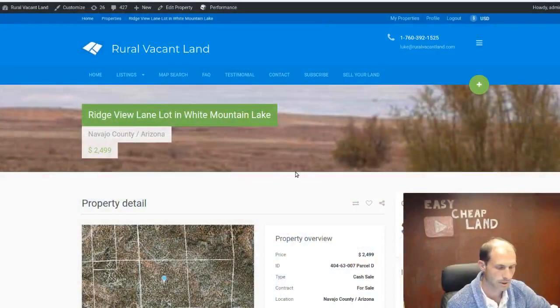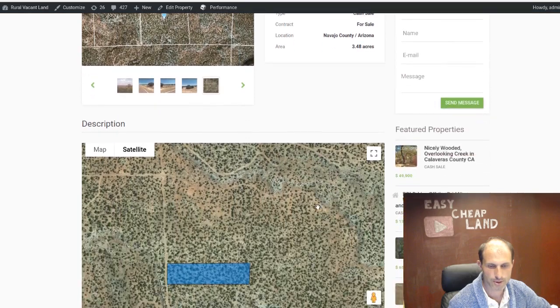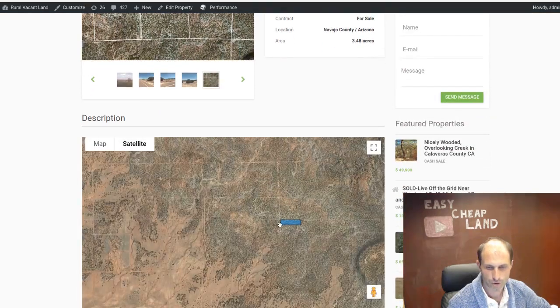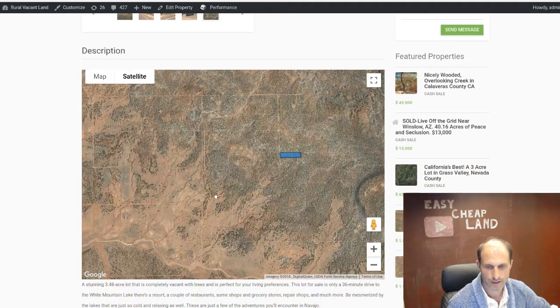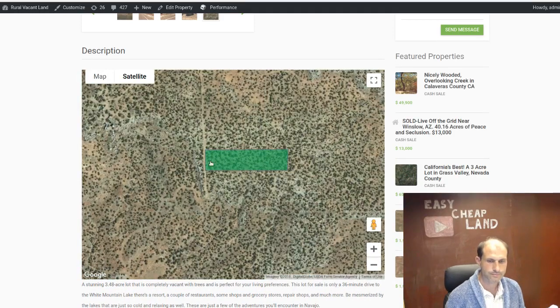This one is in Navajo County, Arizona. It is 3.5 acres, just shy of 3.5 acres. There's a bunch of bush scattered around this property, and there's a little road right on the western side of the property. So you can drive right up to it.